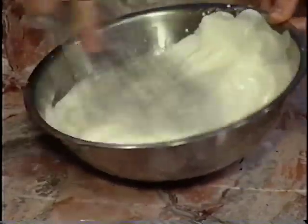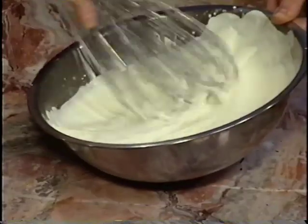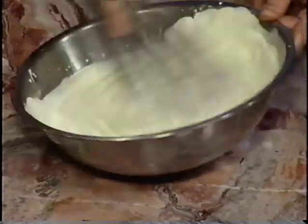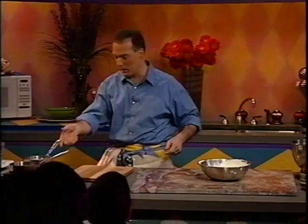Almost ready. So you know about the cream, don't whip the cream too much. Soft peak is when you get the most volume. And soft peak is a little bit more than that. That's ready. Now I have to wash all that, you know.